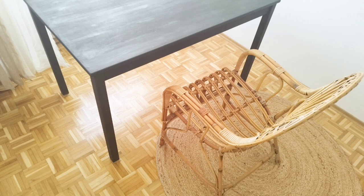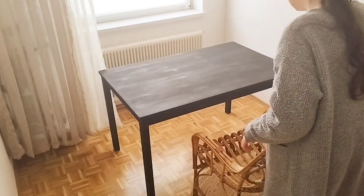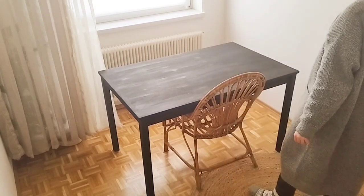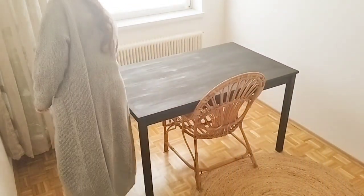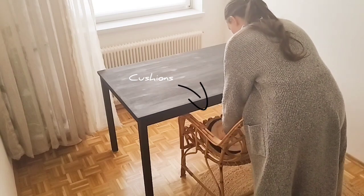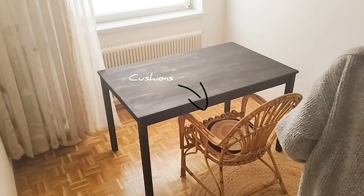I renovated the table myself and I got a chair as a gift. Cushions. The cushions are a DIY project I made. They were actually placemats. The tutorial is also up on my YouTube channel.